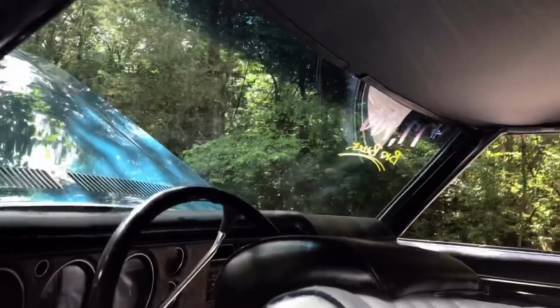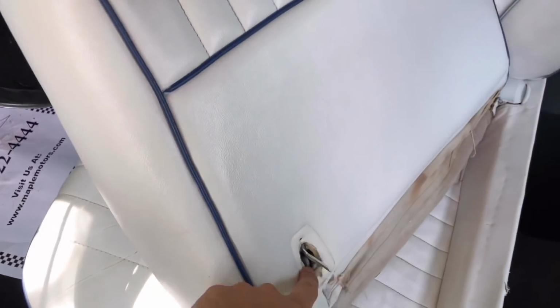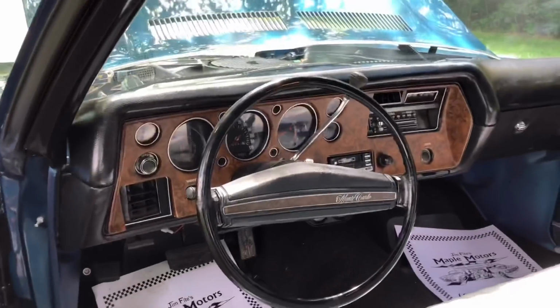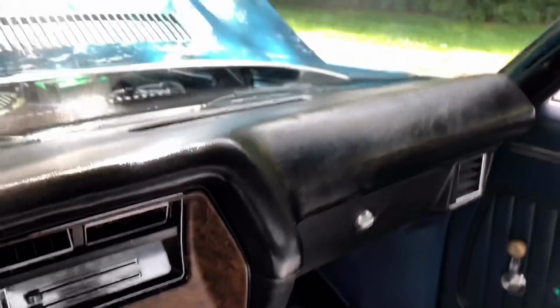Headliner looks to be pretty good and needs a light. They just got that thing hanging. Also needs the piece to the back of the seat. The whole thing's missing. Dash has got a little crack around the speaker here. Little spot there, otherwise that ain't too bad.